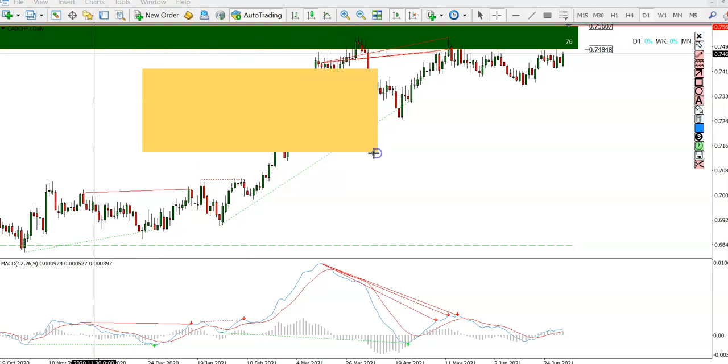So sell CADCHF at 0.74800 on market open or 1 hour after the market opens. Stop loss: we're going to go above the resistance area, the weekly area. The stop loss will be at 0.76. Take profit is around about 71.